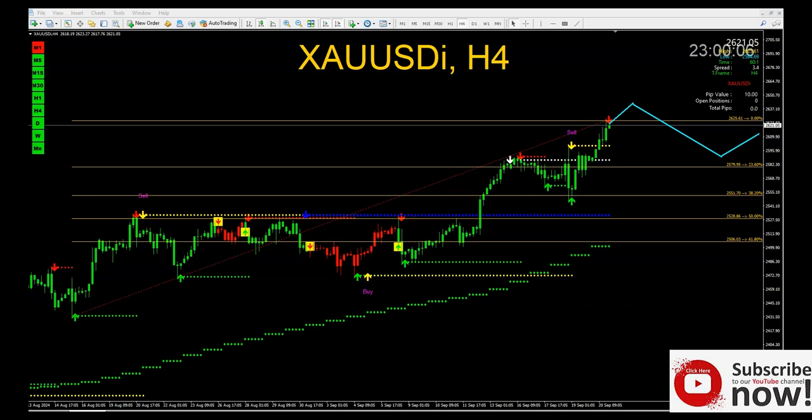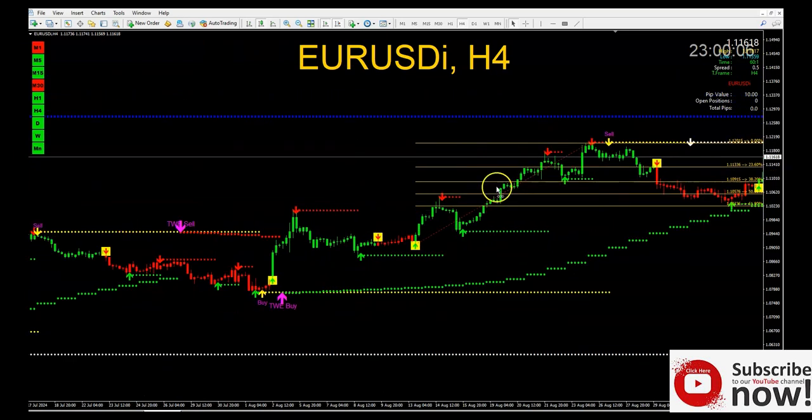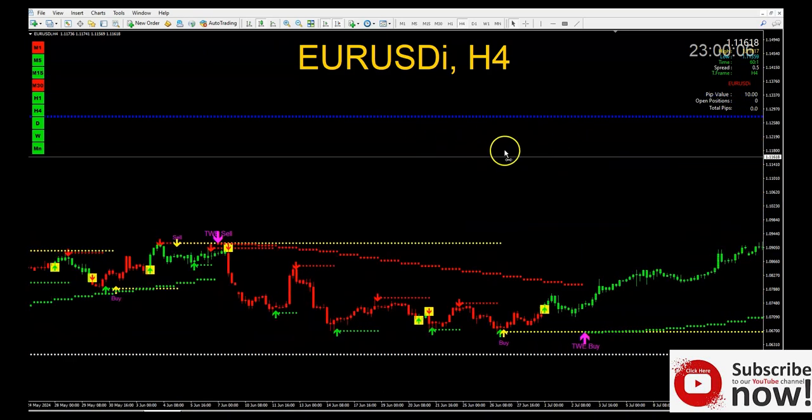Let me give you another pair. Guys, if I'm going too fast, bear with me. I don't want to confuse anyone, but I want to give you a real valuable lesson today. So let me give you Euro USD. Let me not give you the real data yet. Let's go ahead and analyze the market. Look at the dashboard, guys.